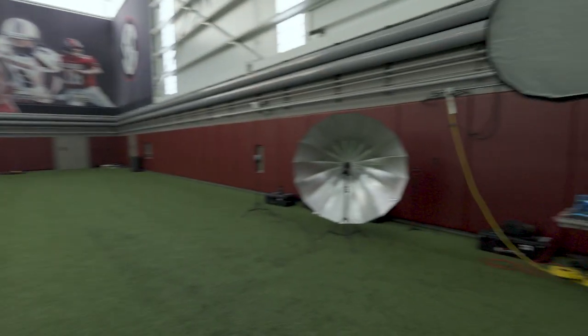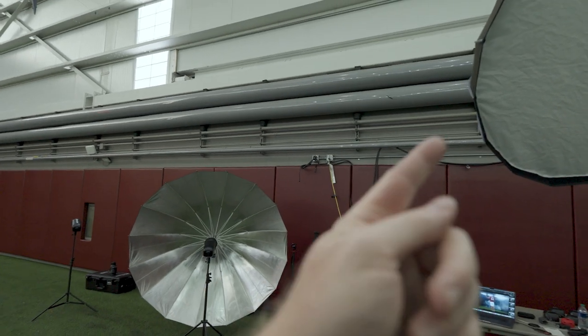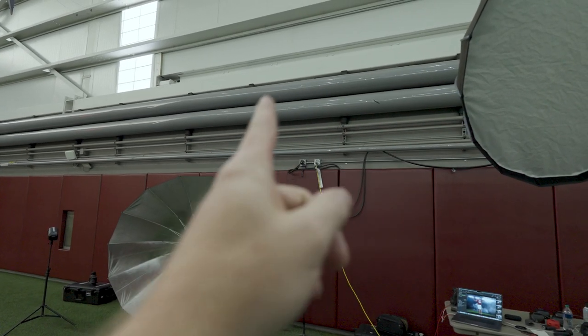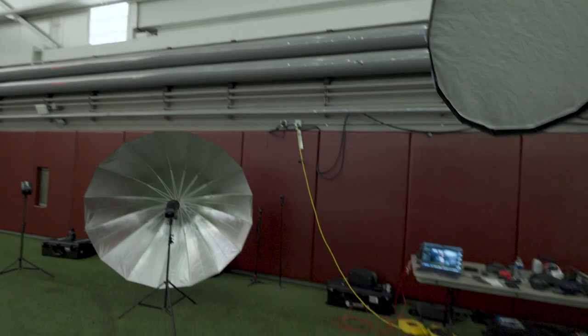And let me give you a shot from the player's perspective. So if I'm standing here, you can kind of see how offset this light is. Instead of being centered in front of my player, I've got it over here and feathering the light over here to my player's face.